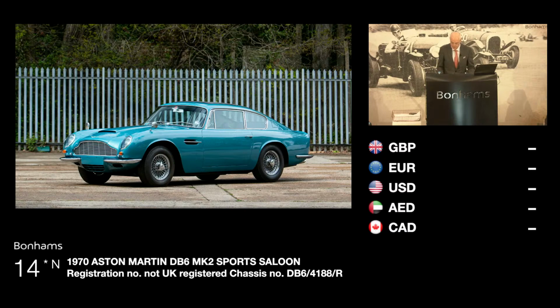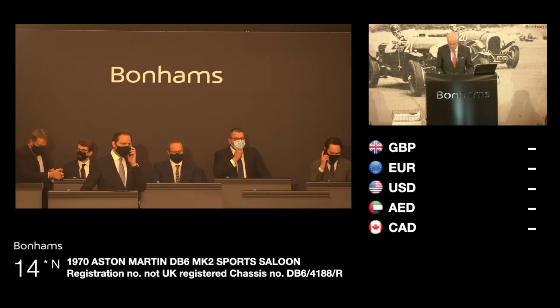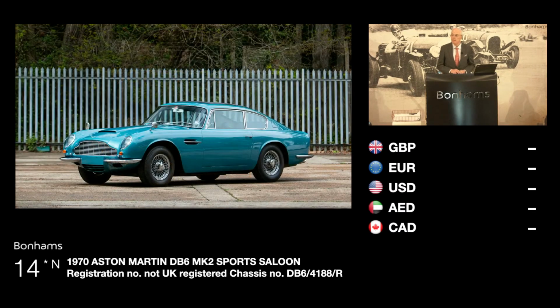So, lot 15. No reserve, ladies and gentlemen. Telephones coming through. Some original paperwork accompanies the lot. The old Swiss registration document. And as I say, no reserve. £100,000, get me going? £100,000?